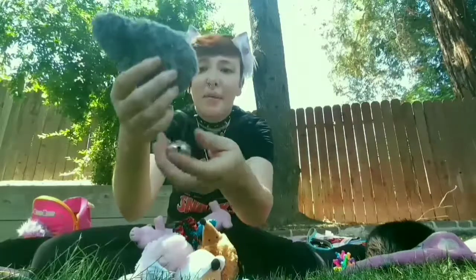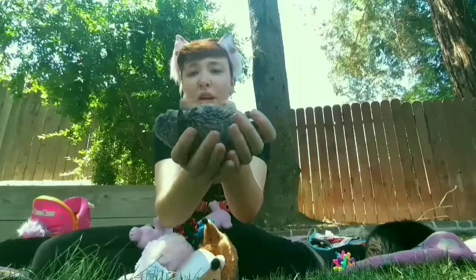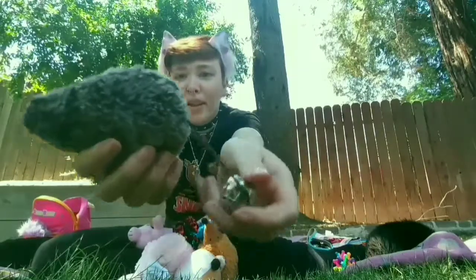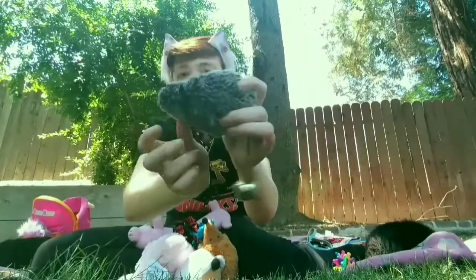And he also got me this guy. Her name is Missy. And I put a little crown and little bell on her tail. She's a little beat, but I've had her for a very long time.